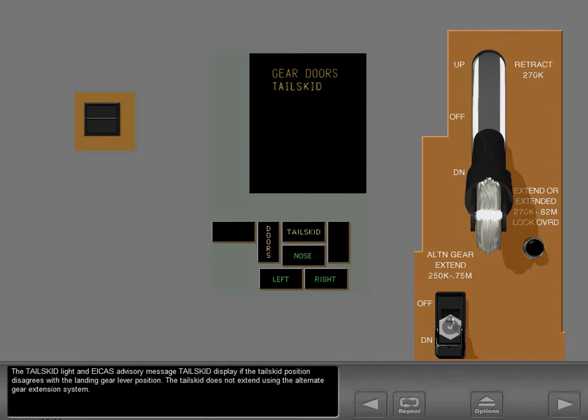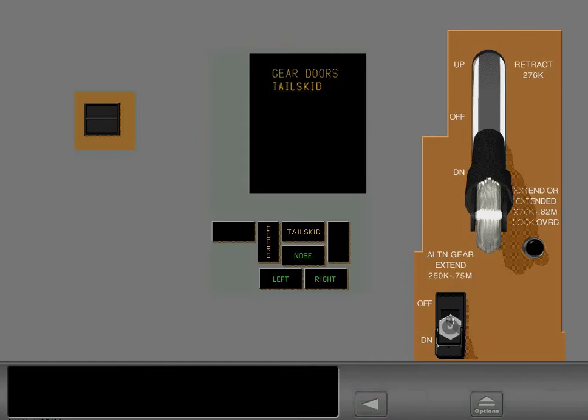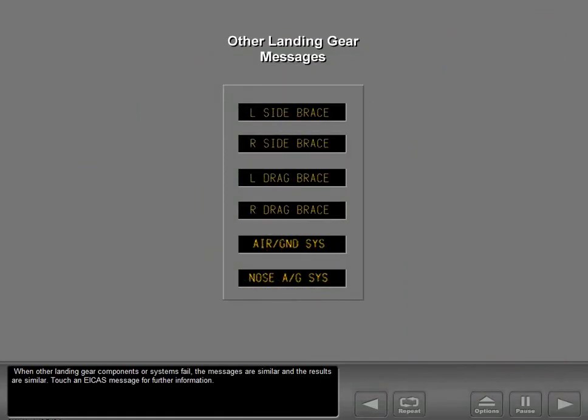The tail skid light and ICAS advisory message tail skid display if the tail skid position disagrees with the landing gear lever position. The tail skid does not extend using the alternate gear extension system. When other landing gear components or systems fail, the messages are similar and the results are similar. Touch an ICAS message for further information.